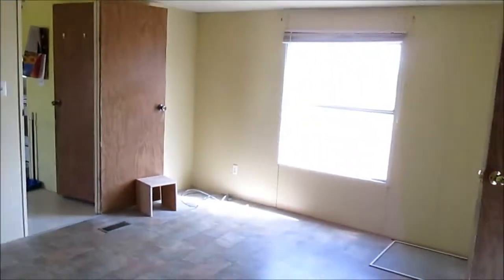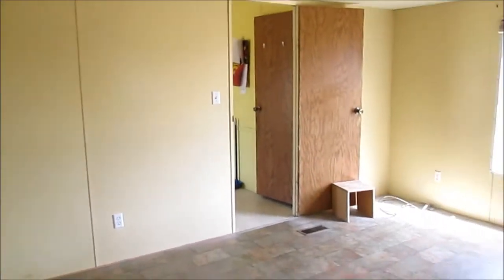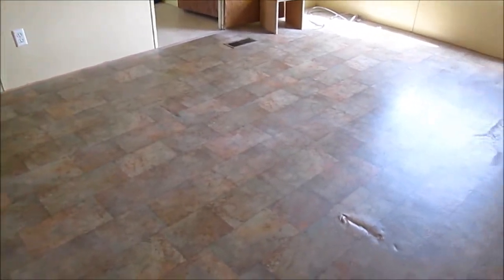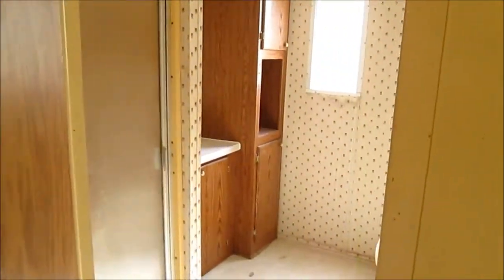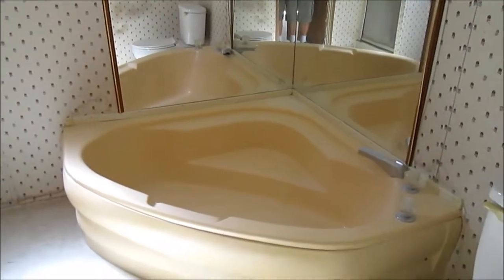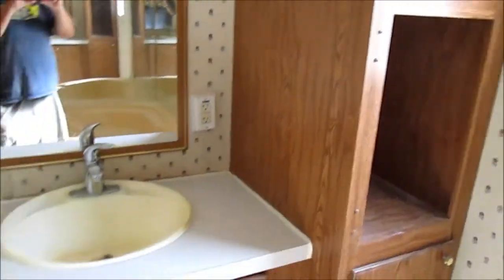We redid this room most recently, so it's got new linoleum down and paint on the walls. And then we have the master bath. You have a shower, and you have the garden tub, and storage and sink. Listen to this floor creak.